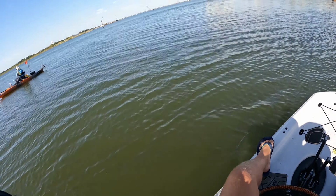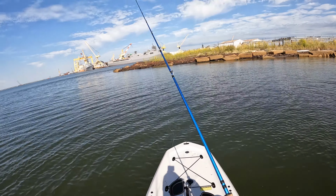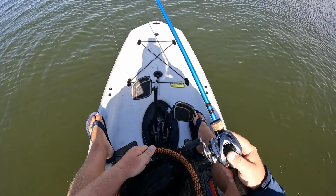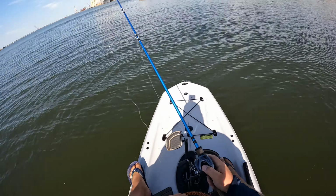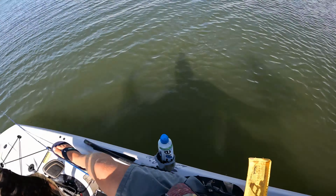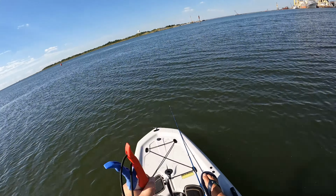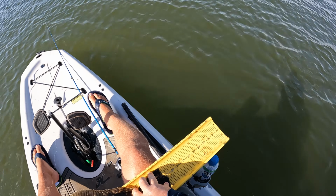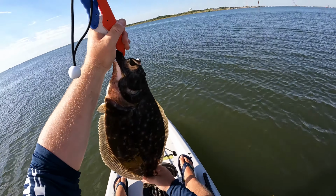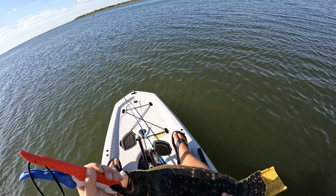That might be my PB. Holy moly. Oh my God. Y'all, that is a freaking giant. Y'all, look at that right there. Woo! 22. 22. Y'all, that is a doggone stud. Absolute stud of a flounder.